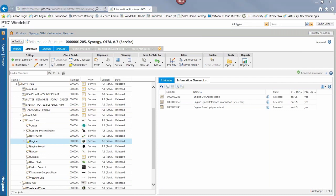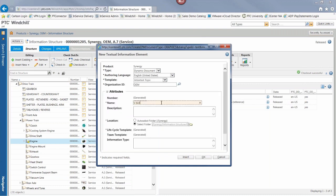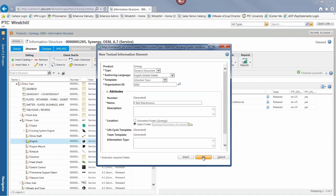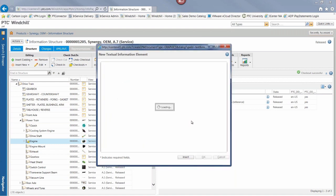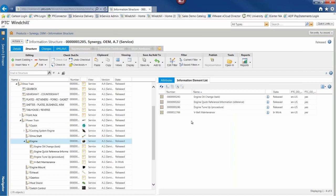Here's where we have access to the different dynamic documents that we have, so those DTDs. So if I want to create a topic, a procedure, a concept, or any of the other XML DTDs that I have saved off in Windchill, this allows me to kind of start off with a template that I want to start my XML authoring against. So all these DTDs are going to be stored with some pre-configured tags that I can start to author content against. And again, I'll show this just in a second when we open this up. So now it puts that in our information element list against that engine.